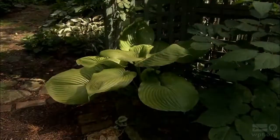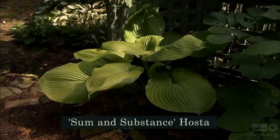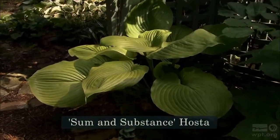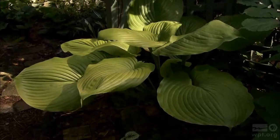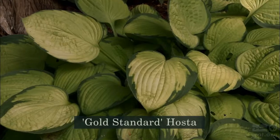I love hostas. There are so many now, but I have two favorites that are just old-time favorites. One is Sum and Substance, which is a huge goldish yellow chartreuse leaf, crinkly, and the other one is Gold Standard. Both of those light up a space in the shade really, really well.